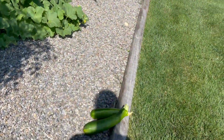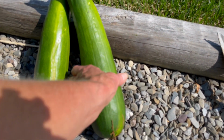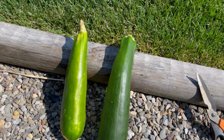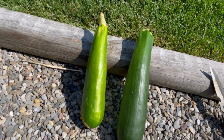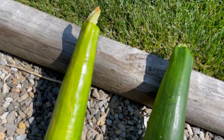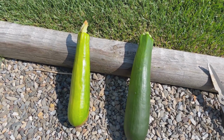I found a few rogue zucchinis. This one is pretty big, but it's not truly a baseball bat yet. But you gotta watch out when you pull them at this stage, because the squash bugs did hatch, so it'll have those little tiny blue bugs climbing all over it. So I'm just letting them sit out here for a few minutes, and I'll rinse them off before I let them sit on the counter.